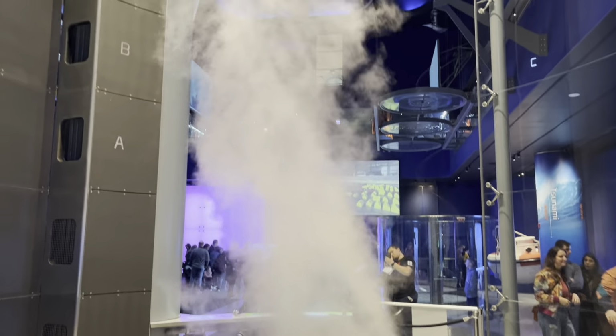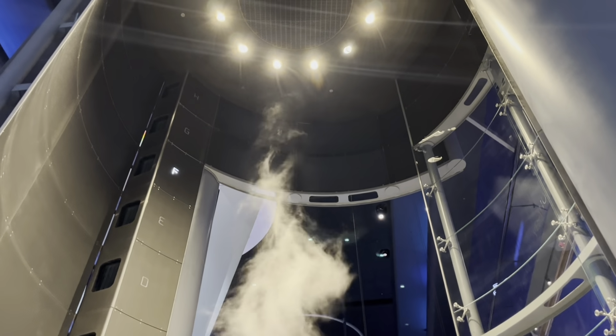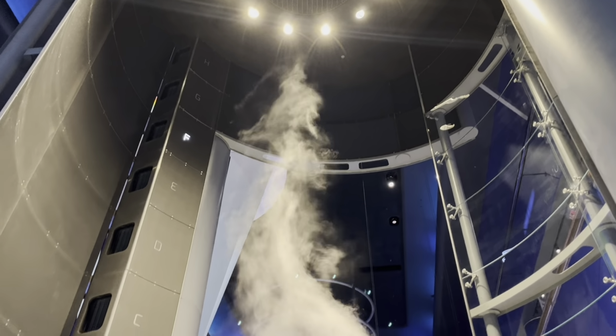Inside the storm section now, and this here is a tornado vortex that is being generated right here inside the museum.